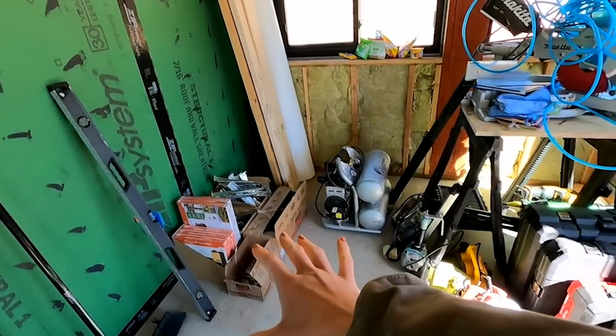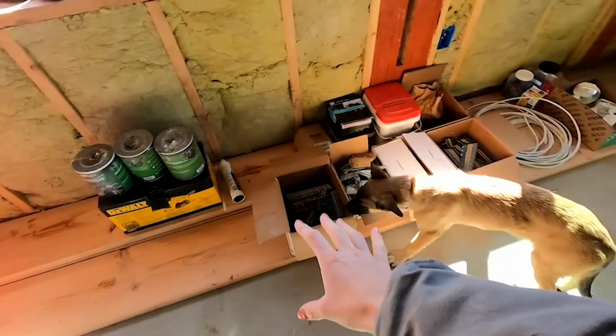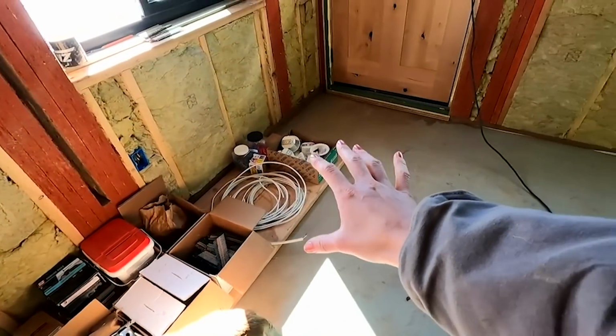So we've got a framing pile, tools, boxes of tools, tapes and glues, nails and screws, electrical, and plumbing. And we're not done yet, but it's starting to feel a little bit more manageable. And this is gonna make a huge difference.